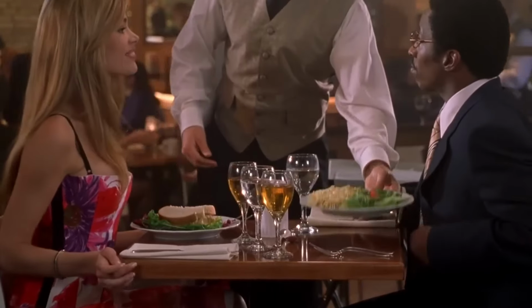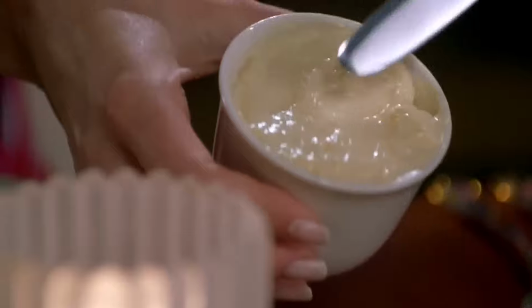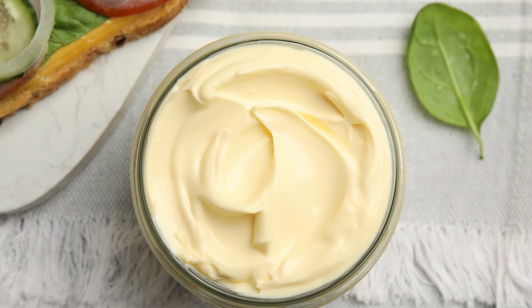Finally, see if the mayo has changed in texture. If there's separation, if the creaminess has been replaced with clumpiness, or if there's a thin film or liquid on top, then it should go out of the fridge and into the garbage.